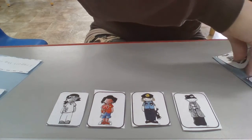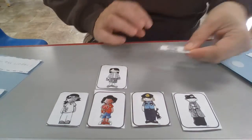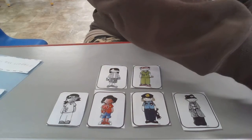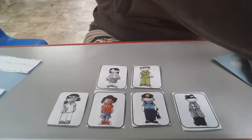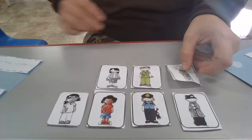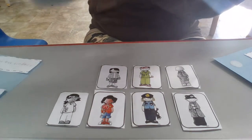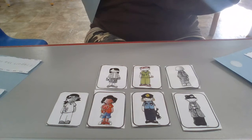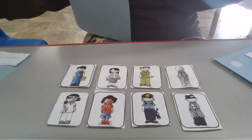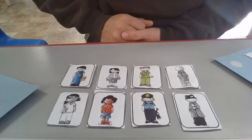And then this one is a teacher, a dentist, this person here is a military person. So that would be somebody that goes to fight in wars. And then lastly is this one, and that one is a doctor. So I'm going to read you the clues and you tell me which person it goes to.